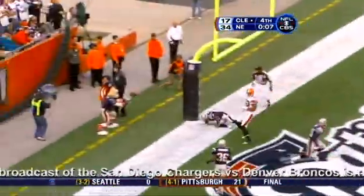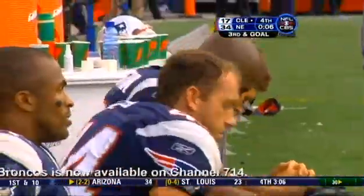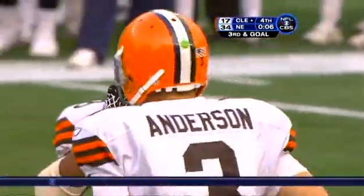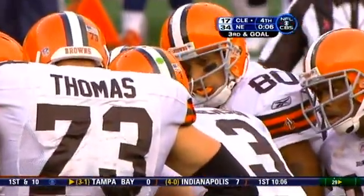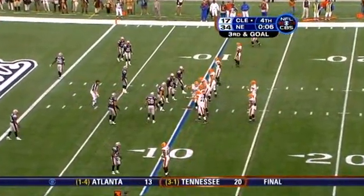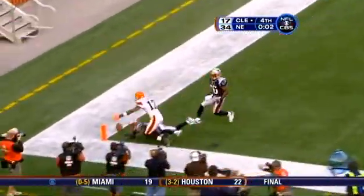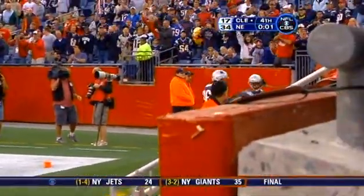Anderson, back of the end zone, incomplete. It'll be 3rd and goal. When you sit with Derek Anderson, though, the kid has got great composure. He's loose. There's a lot to like about him. Let's be realistic. It's not the most comfortable of positions to have the team's #1 draft choice sitting behind you. On 3rd and goal, Anderson going to go for the corner. Braylon Edwards, incomplete. 1 second remaining. Ellis Hobbs playing defense.